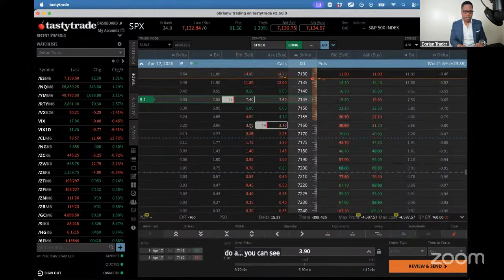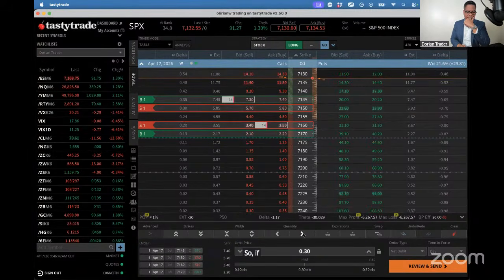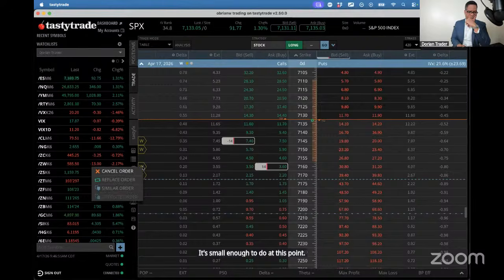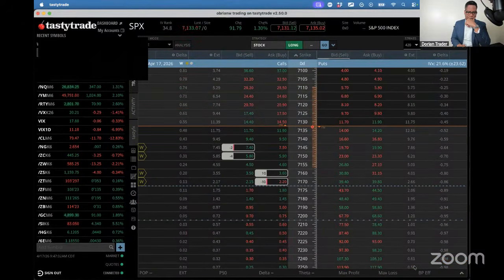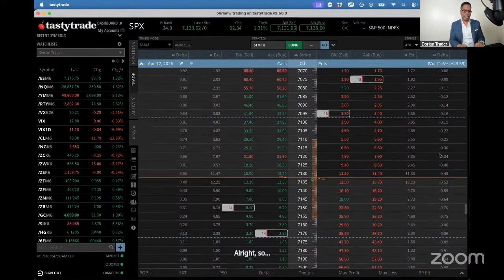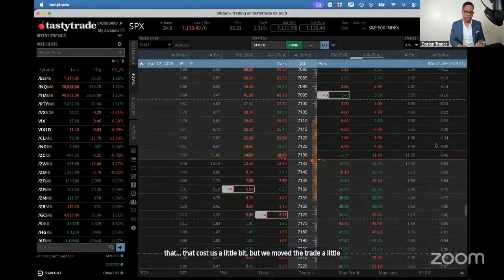You can see the strikes. The market just didn't anticipate us going up this much. So if we did this, we got 13 contracts. 14 contracts here, which we shouldn't have. We have to make this move. It's small enough to do at this point. And trying to get filled there. All right. So that cost us a little bit, but we moved the trade a little bit more.